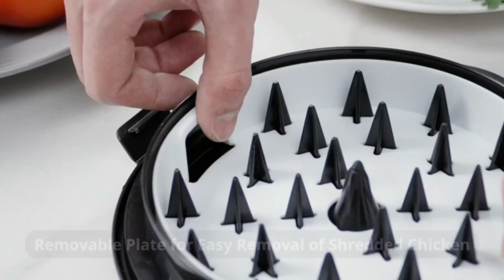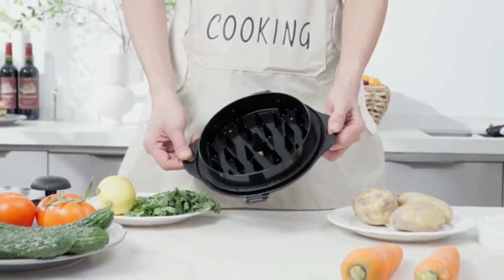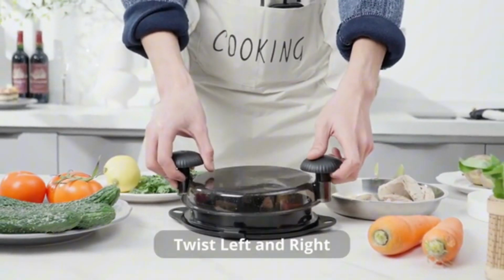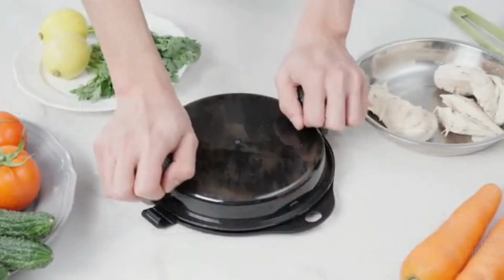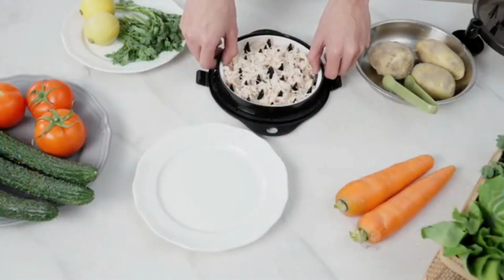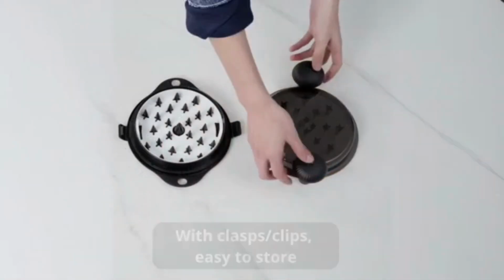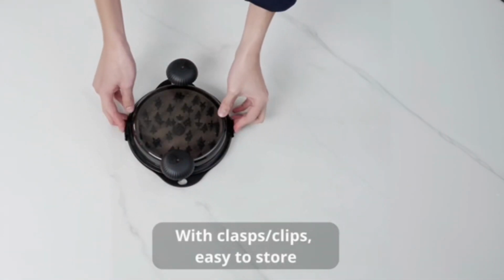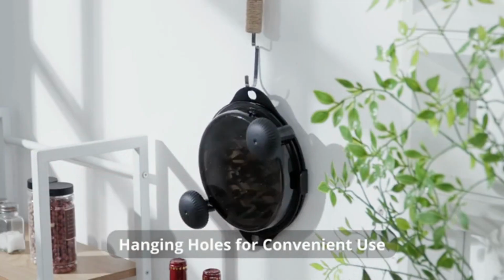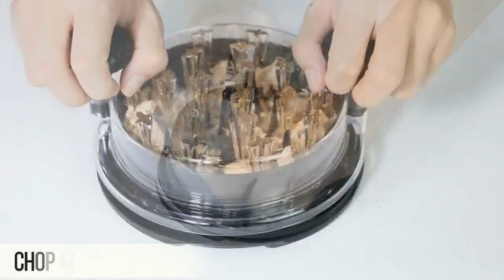Shredded meat in seconds. The meat machine has built-in plastic teeth that cover the whole area, which can tightly clamp the food. The lid has extra spikes on the edge, which help gather the shredded meat in the middle, cutting it evenly. The tool has an ergonomic handle and an anti-slip base, ensuring comfort and easy operation even during heavy use. These updated structure designs can make your cooking tasks more efficient.